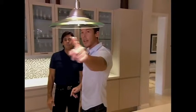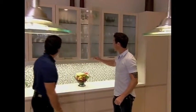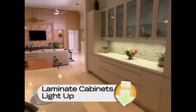I just don't like this. To me, it looks a little 80s, a little kind of dated. Oh, no. I do love these cabinets, though, and I love that they light up. I think it's cool. It's very elegant and it's simple.